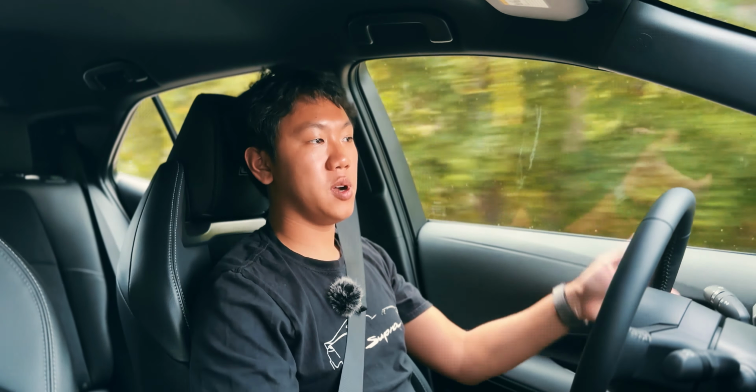Because Toyota engineers still wanted this to feel like a front-wheel drive car, when you enter a corner, you will notice that the car will be sending power to the front wheels first, basically pulling you around the corner, and upon corner exit, it will start sending power to the rear wheels. So you get that all-wheel drive benefit of extra corner stability.